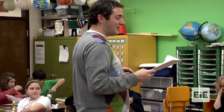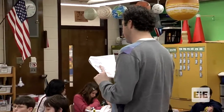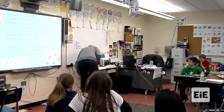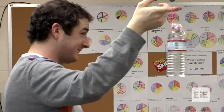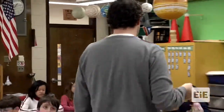You are brought in to help one of their subsystems. The factory workers currently lift heavy bags of potatoes, the load, from the floor to the loading dock many times a day. You've been asked to make this subsystem more efficient and to improve the ergonomics. So to give you an idea, thinking down the road for your design challenge, here is your load. Picture it. It's a bag of potatoes. Your bag of potatoes will have to be moved.